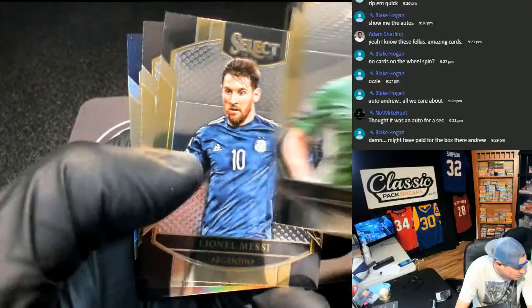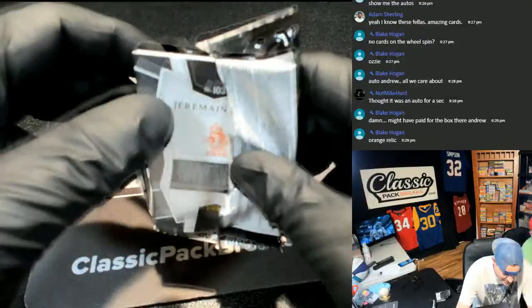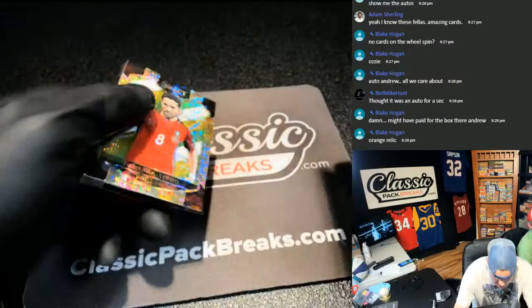Leo Messi. Netherlands silver. Not yet. Last three packs. Well, maybe they stumped you. That's what we're trying to do, Blake. Nah, here it is right here. Ooh, historical. Whoa, yeah. Whoa, Nelly. Orange, 30 of 75. OG.